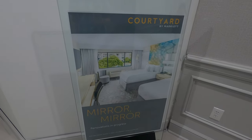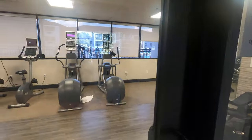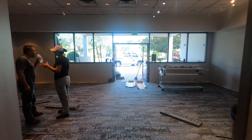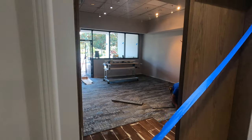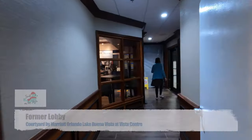Our room has this new look. It's pretty cool. Oh, here's the fitness center. Maybe it didn't change. What's that? This was the old lobby right here. Okay. So they've moved it in a completely different location. Now this looks familiar, because this was right across from the lobby, and this looked very different before.